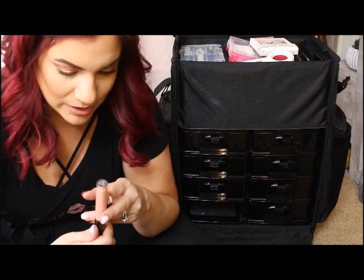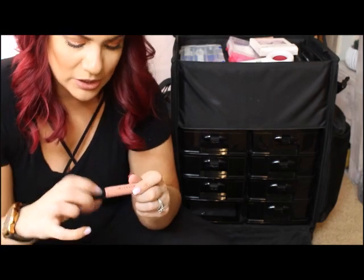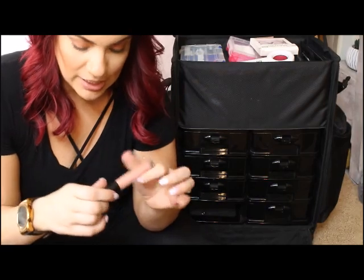I have an Anastasia lip gloss in the shade Dainty. This is a really nice light colored lip gloss that I can put over top of a lot of different shades to give it a little bit of lightness, but also some sheen.